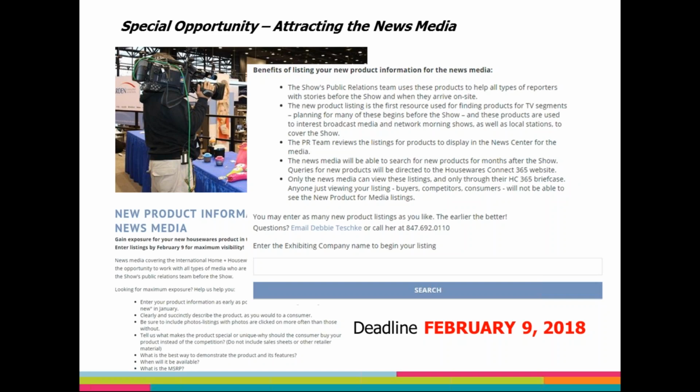Again, as I said, these listings do go in Housewares Connect 365, but you won't be able to see them. Only the news media, through their briefcase, they have to sign into their briefcase in Housewares Connect, and then they have a special search in the keyword search box for new product information for news media, and then they can search by one of the 20 various categories that you can enter the product into.